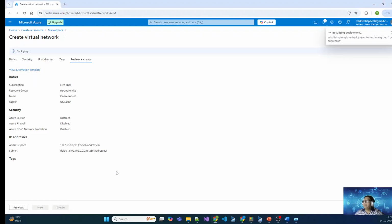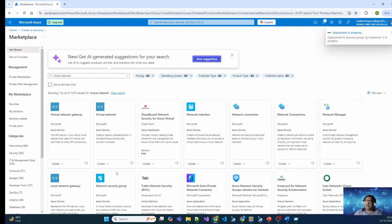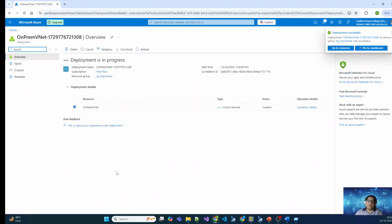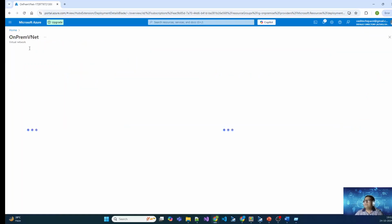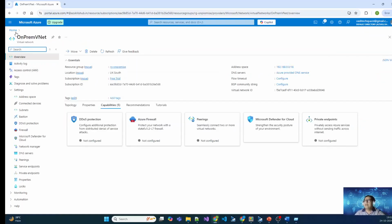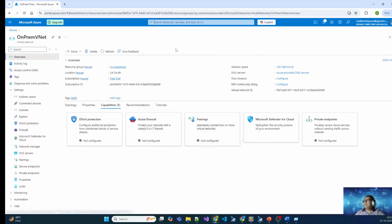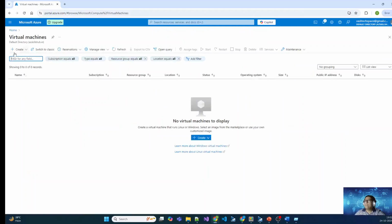Create. So now this should be pretty quick. Once the virtual network is created, we will go ahead and create a virtual machine. Now we are good with this. Let's go here and say virtual machines. I'm going to create one.